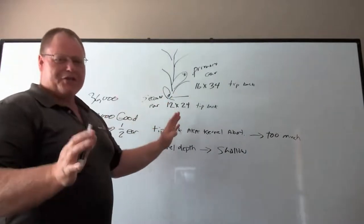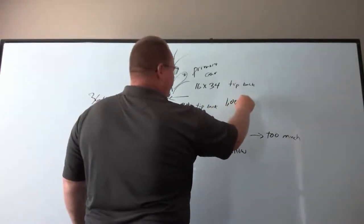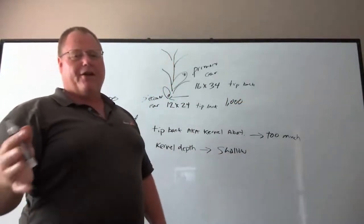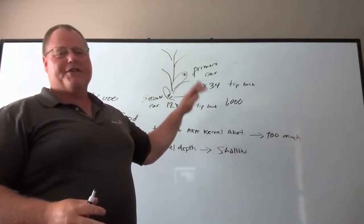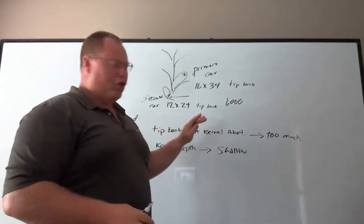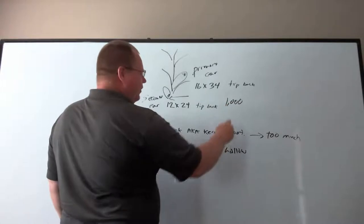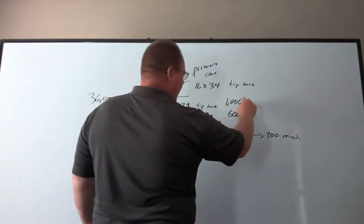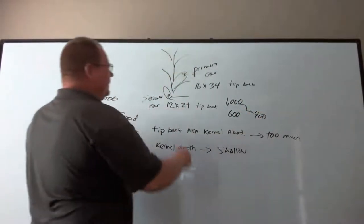So after pollination has occurred, and this plant's sitting here with, let's say it pollinated 1,000 kernels, that's pretty common. You're never going to have 1,000 kernels on an ear, but it's pretty common for a corn plant to fertilize 1,000 ovules. That's the fancy scientific term for kernel. So let's say it pollinated 1,000 kernels, but it can only feed 600. So unfortunately, 400 of these are going to get aborted.